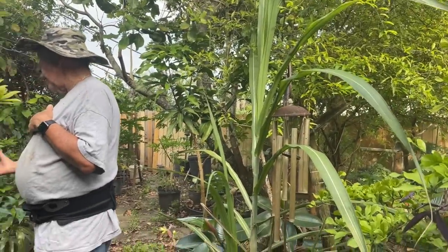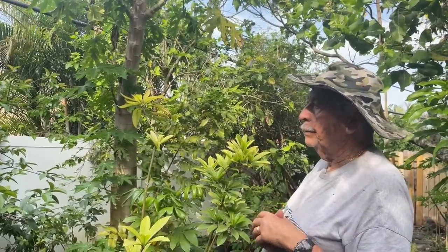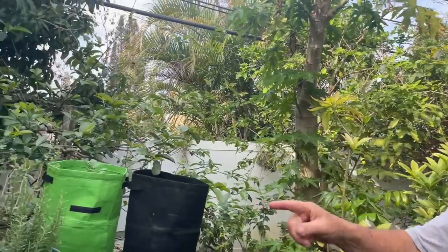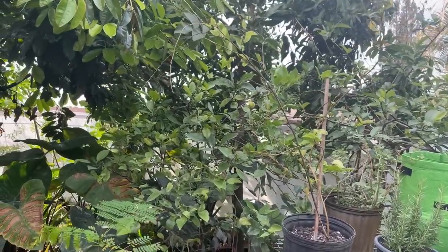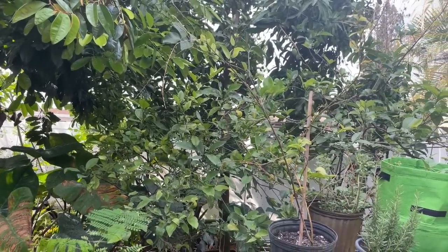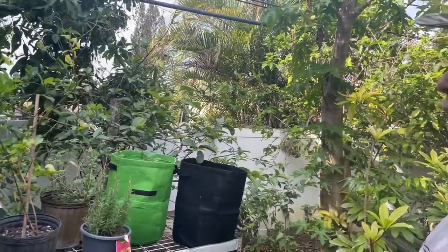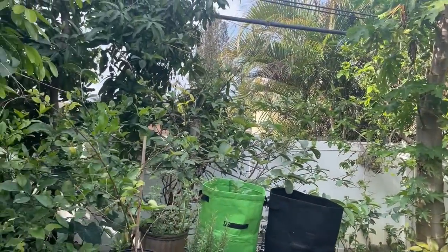This is a canistel, or they call it egg yolk fruit. When you open it up, it looks like egg yolk. That is a sour orange, and it's probably about 8 years old and hasn't had any fruit. I've been feeding it and taking care of it, but citrus, I don't know, they don't do well here.